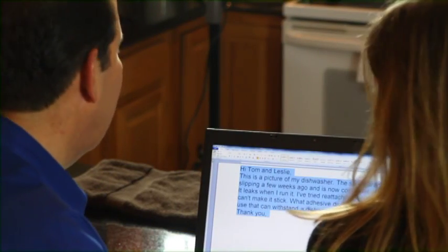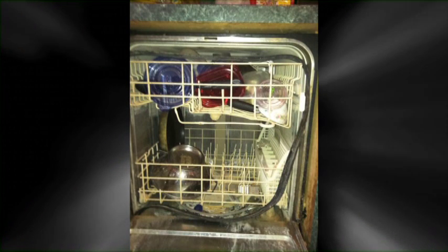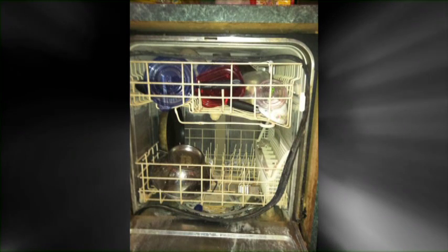All right, now I've got an email from Claire in Indiana, and she wrote, "Hi, Tom and Leslie. This is a picture of my dishwasher. The seal started slipping a few weeks ago and is now completely off. It leaks when I run it. I've tried reattaching it, but I can't make it stick. What adhesive do you suggest I use that can withstand a dishwasher cycle? Thank you." You know what's going on here?